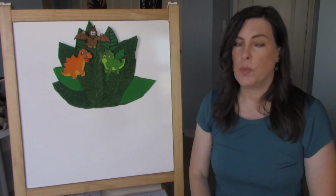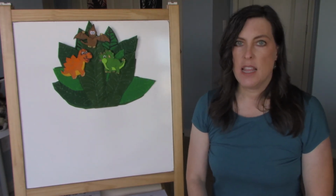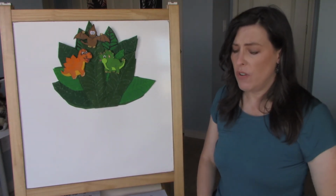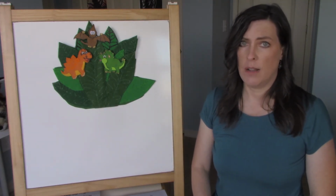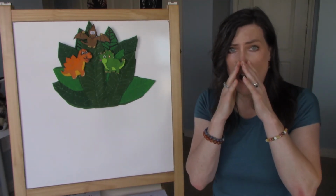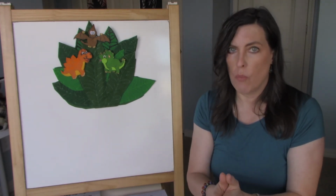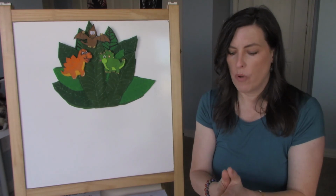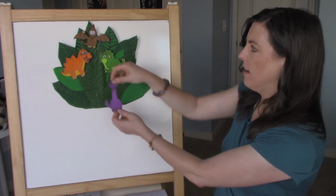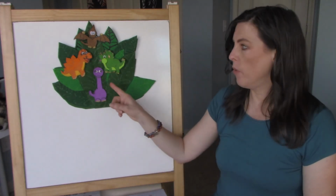Three dinosaurs went out to play on a giant fern one day. They had such enormous fun that they called for another dinosaur to come. Oh, dinosaur! And they heard stomp, stomp, stomp. Who do you think it is? Yeah, it's the long neck. There he is. Now we've got 4, right?